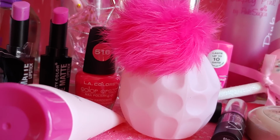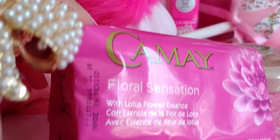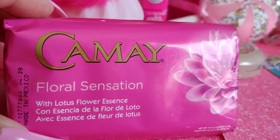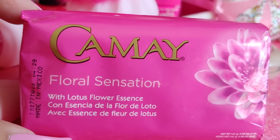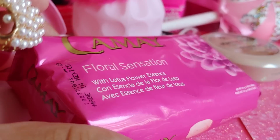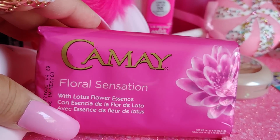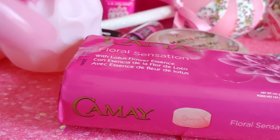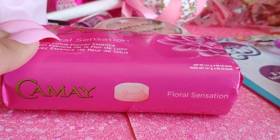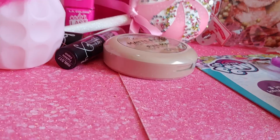And then I went to Walgreens, and I just saw this Kamei brand Floral Sensation with Lotus Flower Essence soap. The scent was a little too powerful. I'm just using this as decoration in my bathroom in a little basket that I have pink items in and pink soaps. So I just wanted to add it to my basket there for decoration. And that's what the soap looks like. I'm assuming it looks like the Caress color soap, like a peachy pink color, I guess. So I got that one. I just like the packaging.